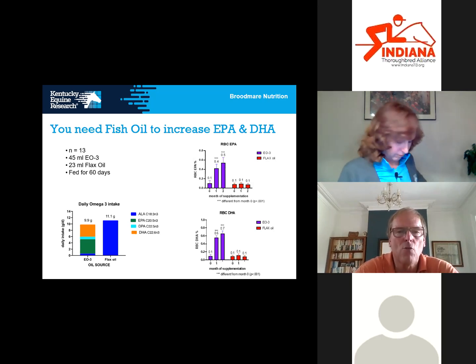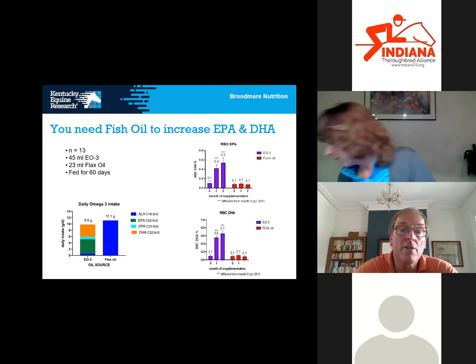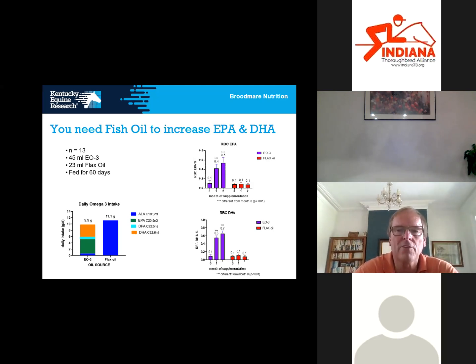So, different forms of omega-3 fatty acids, and the theory is that the blue omega-3 fatty acids will be metabolized to get you to the EPA and DHA that you're seeing on the left-hand side. Well, that's the theory, but this study, as others have shown, shows that it didn't actually have an impact.